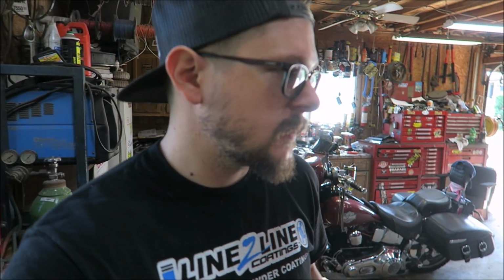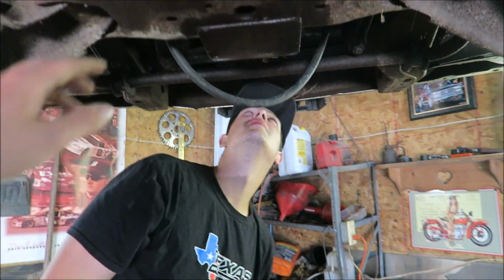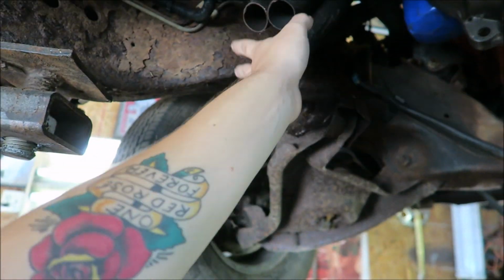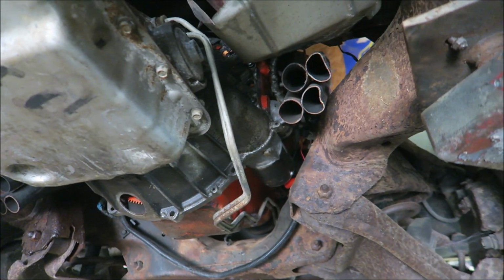Alright, so we're just gonna get this thing lifted up and see where the brakes are leaking, try and get that knocked out first. So I can already see something leaking there. Not sure if it's water or brake fluid though. Or gas. Yeah, because the brake line crosses over right here. You can see where someone hacked the collectors off the primaries for who knows why. Dude, those are hookers. Ladies of the night.